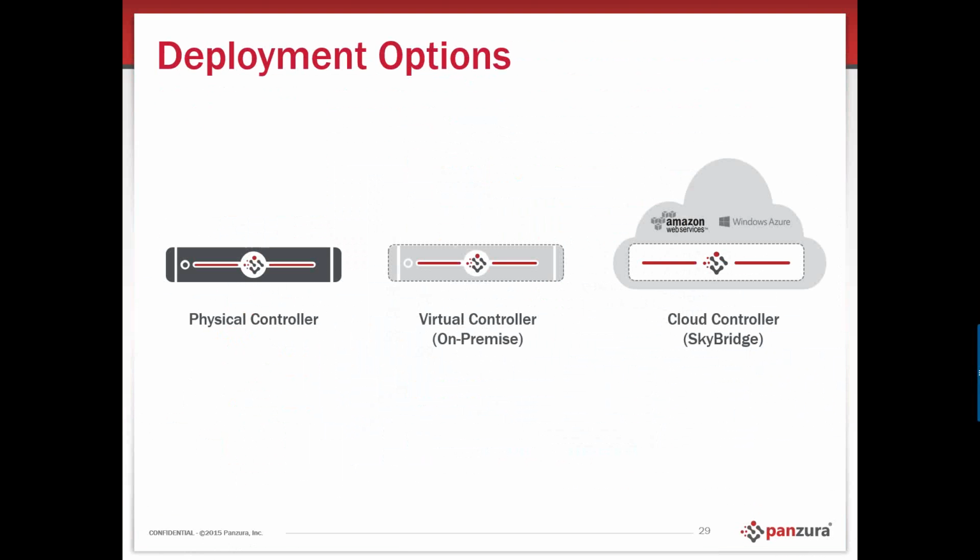The controller deployment options that we have today are your physical controllers. Again, they're going to be all SSD.